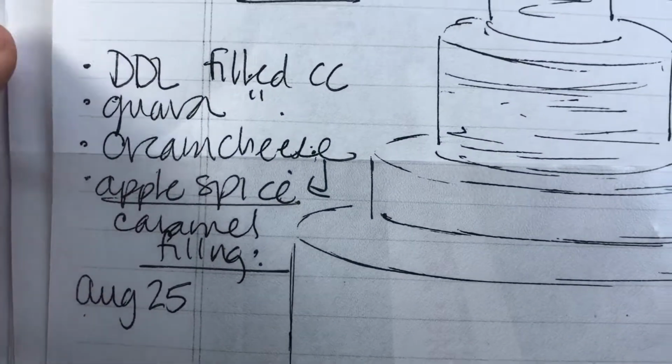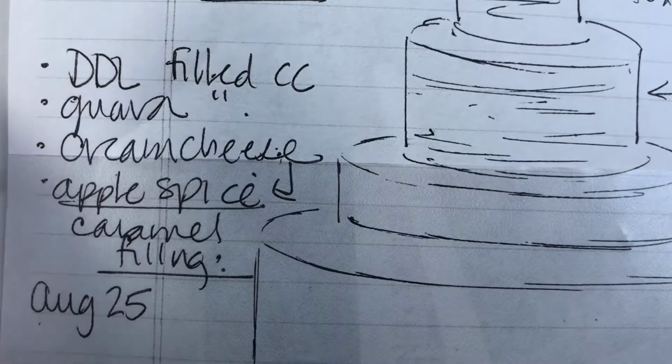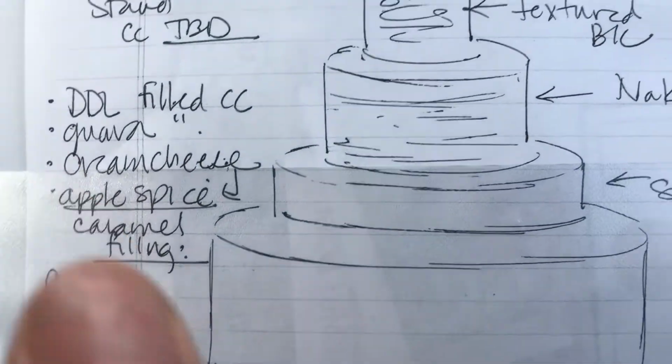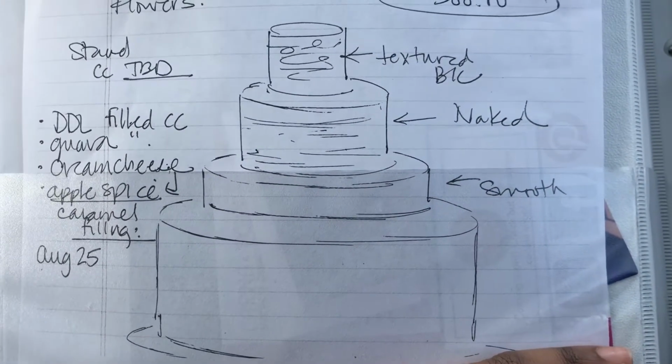These are the fillings that we're gonna try. She has dulce de leche. She has guava. She has apple spice caramel. And so yeah, this is what it's gonna look like, and I'm so excited.